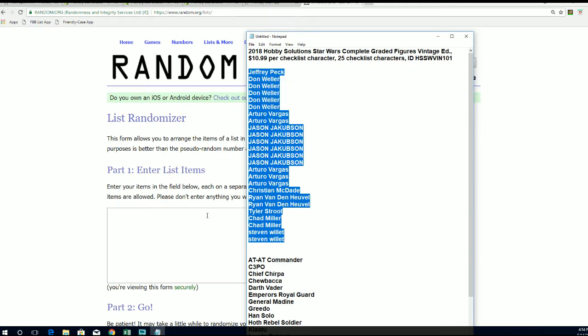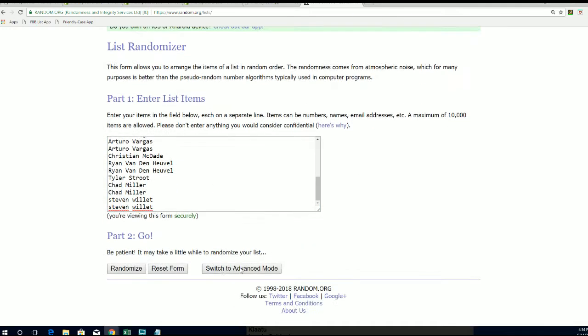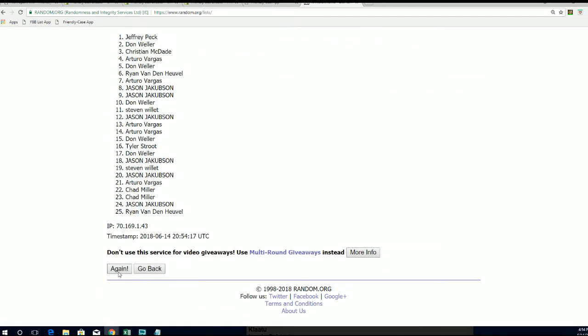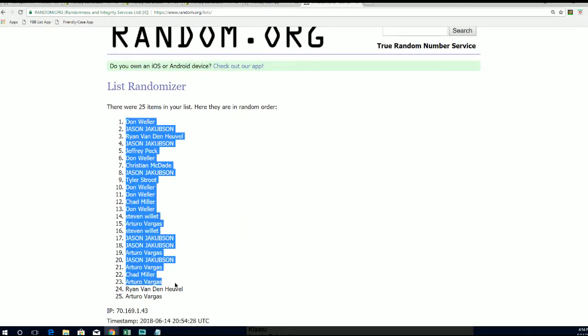Let's get to the random. We've got two lists we're going to randomize to determine who's going to own which checklist player. We're going to randomize the first list 7 times. We're going to randomize the second list 7 times. And we're going to stack both of those lists up side by side. That's how you get your checklist player. Good luck. And a lucky number 7, the first list is complete and randomized.